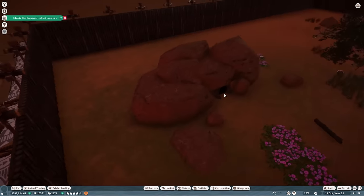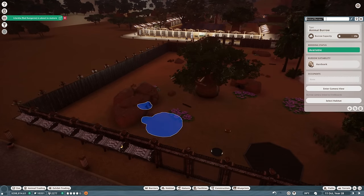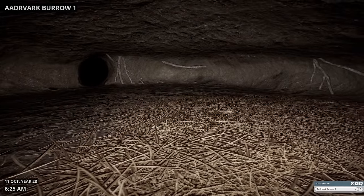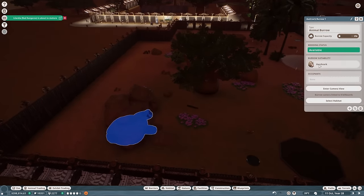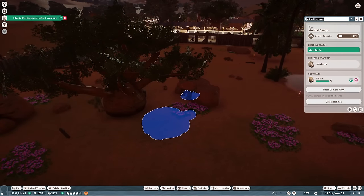Right, let me quickly find which animal burrow we have. So this is animal burrow 7. I'm going to call this aardvark. I'm just remembering I don't know how to spell aardvark. Oh, it's written right in front of me. Burrow 1. And it has an aardvark in it, apparently. Or does it? Maybe they're walking in now. Oh no, it's suitability for aardvarks. Right, there we go. That makes more sense.